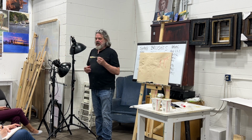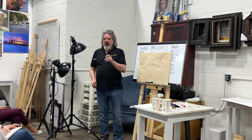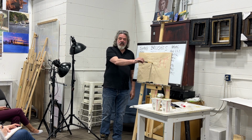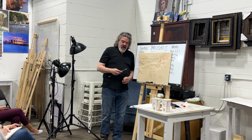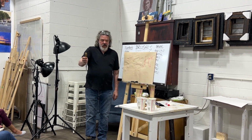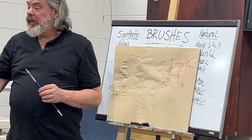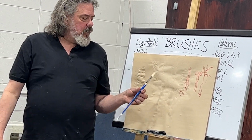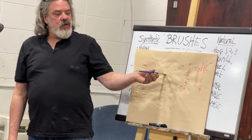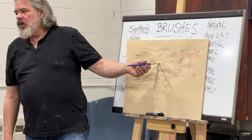So here's the part that most people don't get. I see people in class all the time buy a brush and then they paint with it. And what they do is they stick the brush perpendicular to the canvas and they paint with this flat edge right here and they try to make a mark, which is where the filbert comes in, because this flat will make a very blunt mark, whereas the filbert will make a softer edged mark. But the whole point is you should never use your brush perpendicular to the canvas. That's the worst mark you can make.